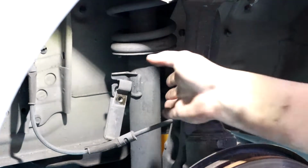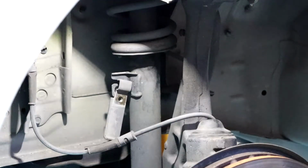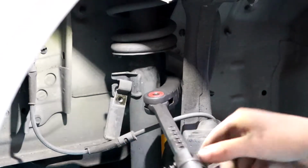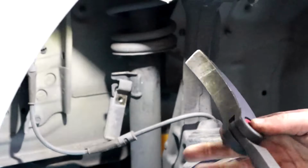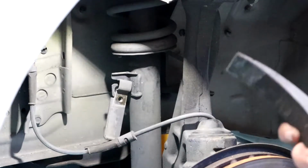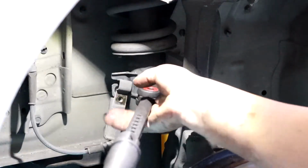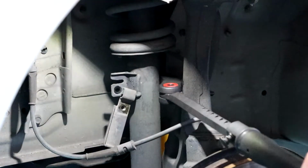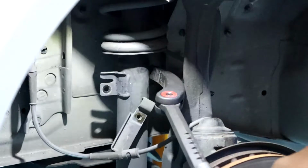Alright, so I've undone the two 14mm, and as you can see, she ain't moving. So, just get a fancy pry bar. It's not even fancy. I don't know why I leave so much room to play with this. Oh, that's why. And then hopefully, no, still needs more. There we go.